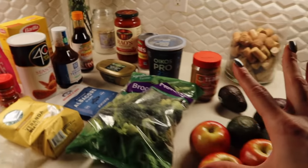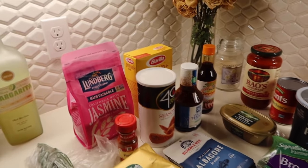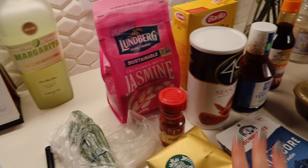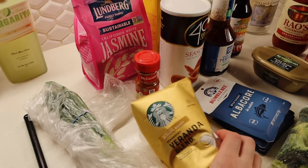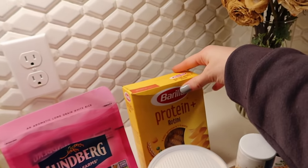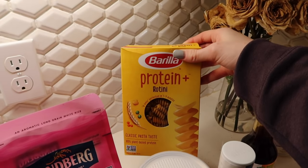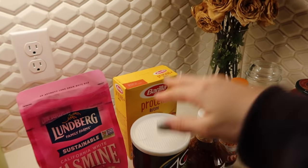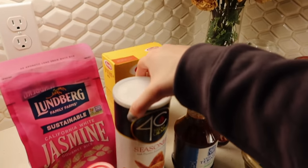This is everything that I kind of got. A lot of it's just restock stuff, but I'll go through it all with you guys because a lot of it is ingredients for the meal prep. So I got some green onion. I needed more coffee. I really like the blonde roast from Starbucks, so I got that. Needed more paprika, some jasmine rice, my favorite pasta because we'll be using this today for the pasta dish that we're making. Protein pasta, it's so good. I think it tastes better than regular pasta. Some breadcrumbs, I always get the seasoned ones. We're gonna bread some of the chicken.